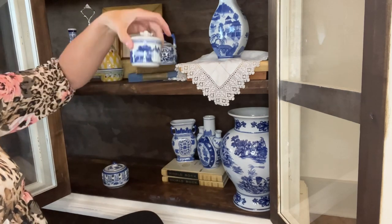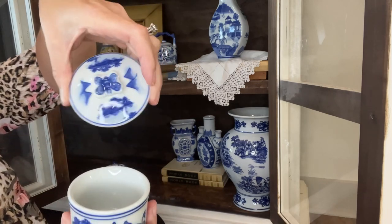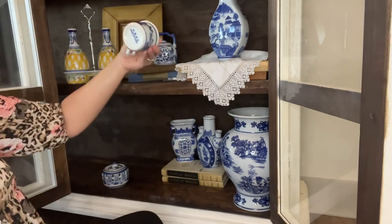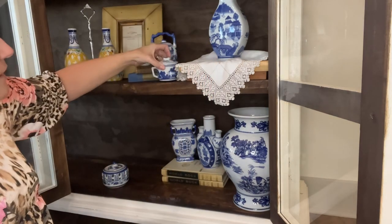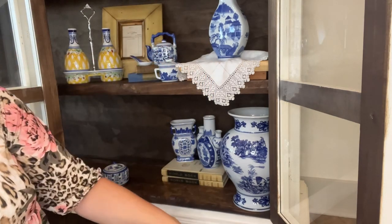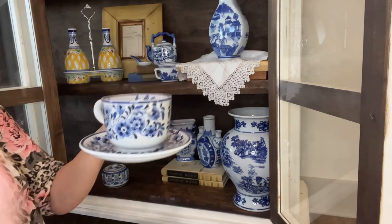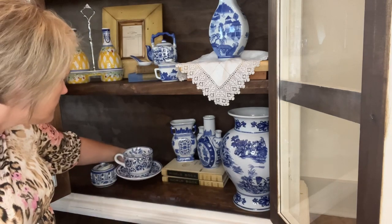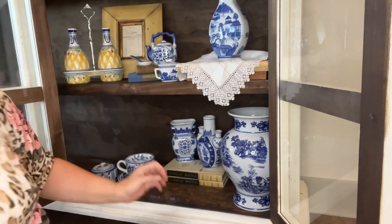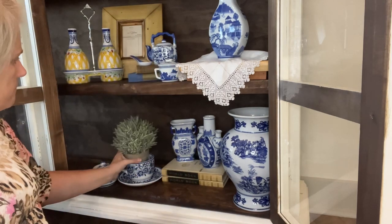But I just added this little, almost like a teacup looking with a butterfly lid. And I'm just gonna stick that, and here's the bottom of it if y'all are interested. I'm just gonna stick that right in the front. Now I have this blue and white coffee cup. Now I've had this, was part of my collection. I think I'm going to set it over to the side, but put a little bit of greenery in it.